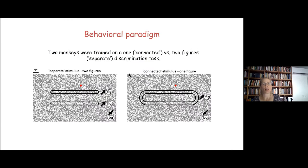So what we did, we trained the animals on a discrimination task. This time, the animals needed to discriminate between a visual scene or stimulus where it had two figures versus one figure. The two figures, we called it the separate stimulus. So essentially the animals saw two different bars, and in the one figure stimulus, the animal actually saw one large annulus stimulus. And the stimulus itself was comprised from random dots that shared a common direction of motion for the figure, and the direction of motion was opposite for the background.